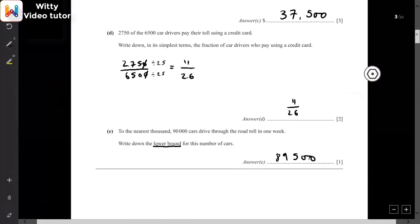D. Okay, so 2,750 of the cars paid by credit card. Write down in its simplest terms the fraction of cars that paid by credit card. So what I've done here is I put 2,750 over 6,500. I've cancelled out the first zeros because we can see we can divide it by 10 immediately. And then also I've seen, just by looking at it, that you can probably divide it by 25. So I've divided both numbers by 25, which comes up with 11 over 26. I can see that I can't divide that by anything more, so that must be its simplest term, 11 over 26.